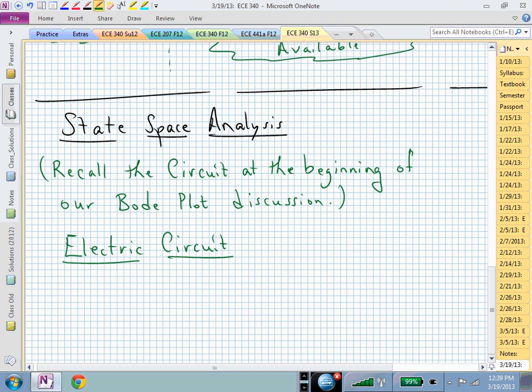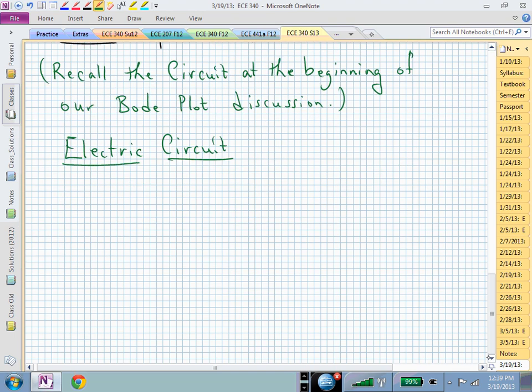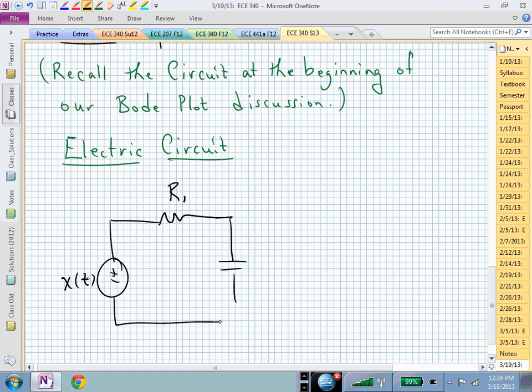I gave you a circuit before we were talking about the Bode plot, and let's see if we can remember what that was. That was this voltage source, which was an input. We'll call that X of t. We had a resistor R1 and then a capacitor. Let's call this capacitor C1. Then we attached another stage, R sub 2, C sub 2, and let's just look at one output, and let's call it this current coming out of the voltage source.